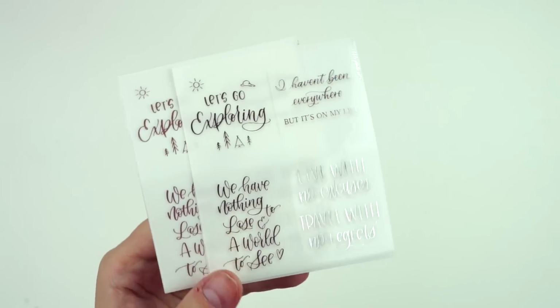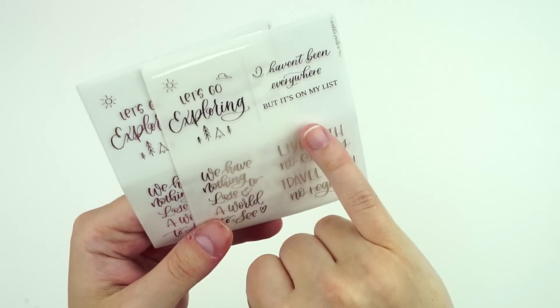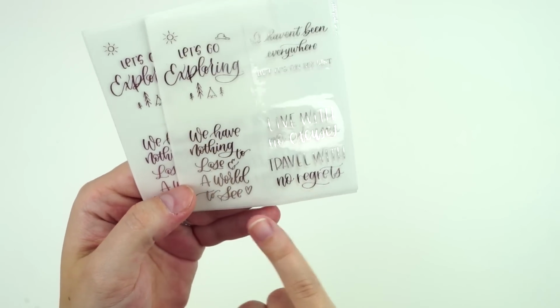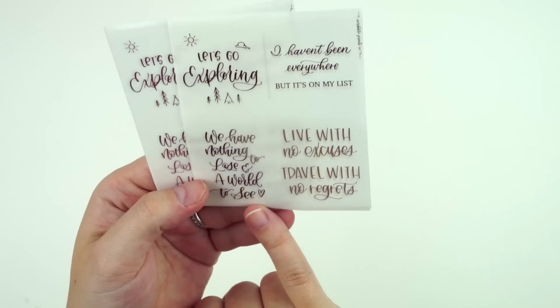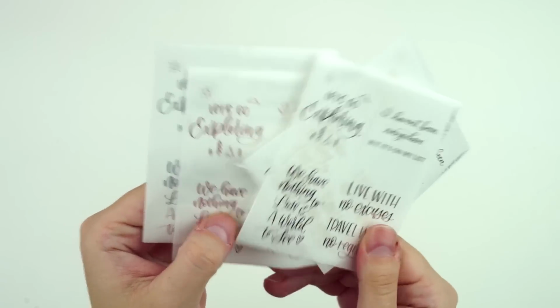There is also the travel quote box overlays. So you have Let's Go Exploring. I haven't been everywhere, but it's on my list. Live with no excuses, travel with no regrets, and we have nothing to lose and a world to see. So those come again in all 4 foils.